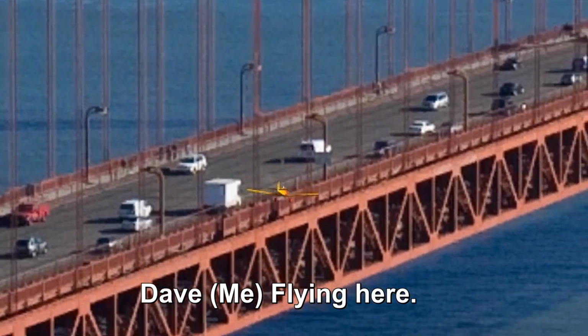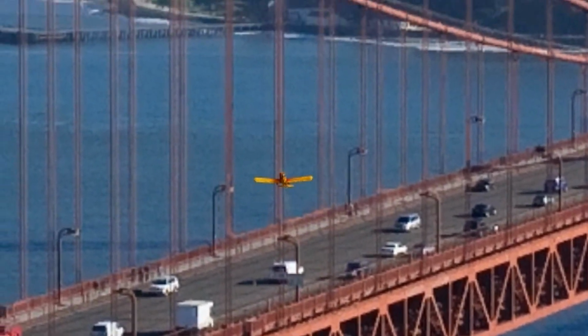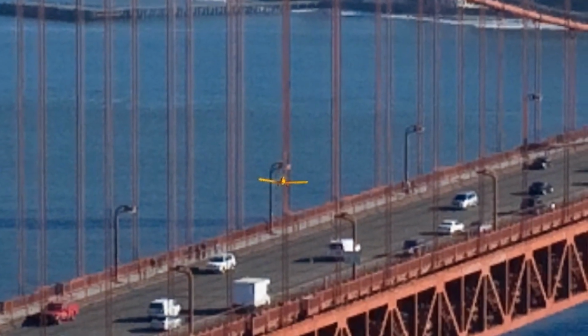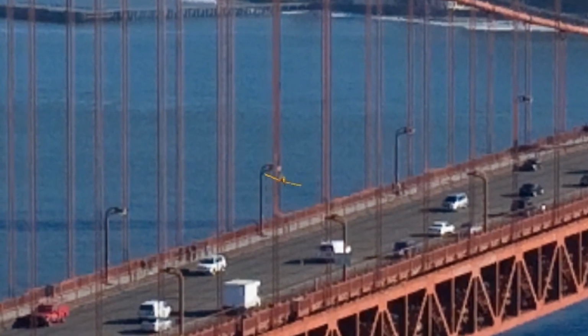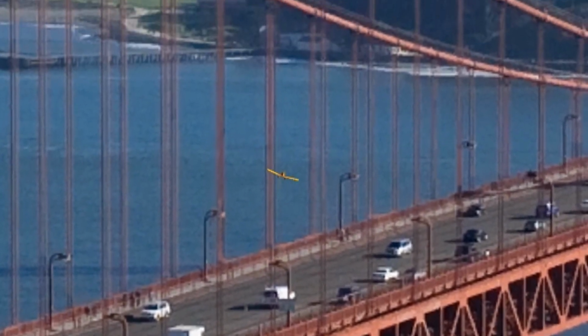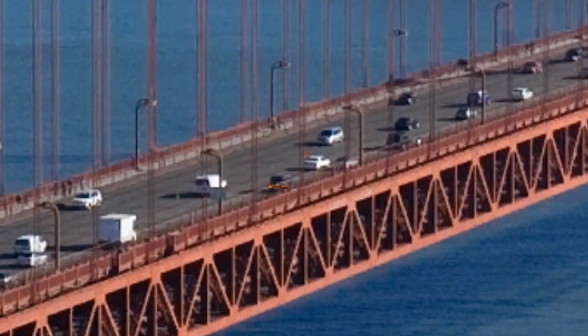What's wrong with that takeoff? That's fine. Nothing. Oh, you got it. Nice. Oh, there's the shadow. Yeah. Oh, that gust of wind. Hate that. Yep.